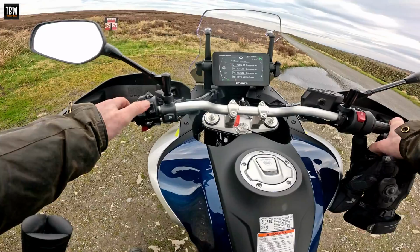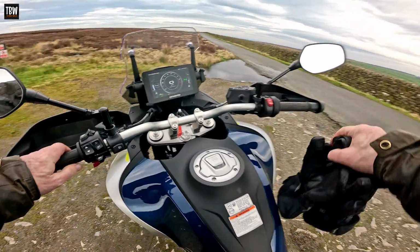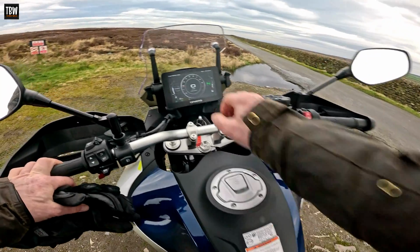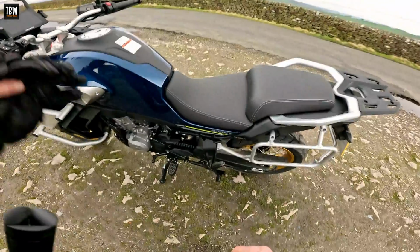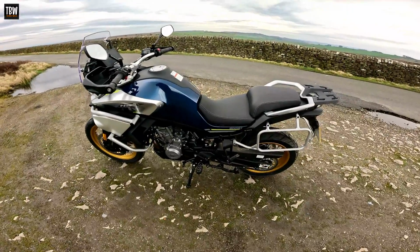So all fairly straightforward, even for a technophobe like me. Yeah, so a very, very comprehensive suite of electronics in this bike. Yeah, I'm impressed. So let's take a look at me seated upon the bike.